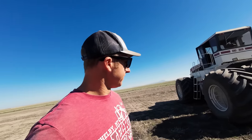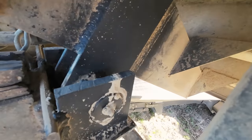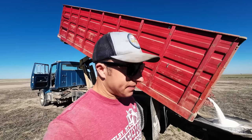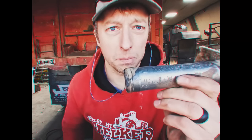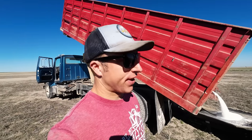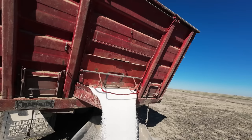Get her cleaned up. That's just part of the game. Can't be working if you ain't dirty. Check it out. My custom hinges are still working. They've got big old pins in them. A million times better than it was before. If you guys saw that video last year, they were worn out. The box would tip sideways when you were lifting it. It was bad. It was dangerous. And now it's better. Isn't that a good truck?